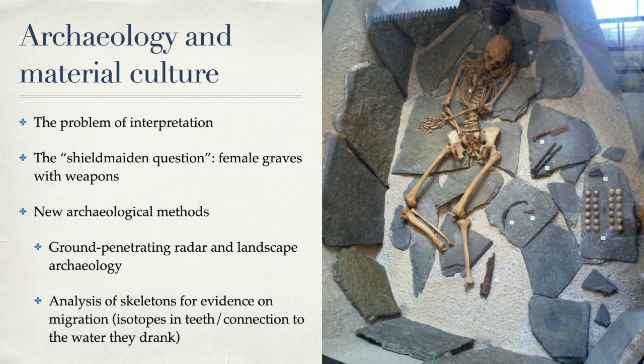Now, some of the positives about using archaeology include the improvements in archaeological methods over the last few decades. So, how do we in fact identify that the skeletons in these graves are female? Well, improved osteological techniques, right? Prior to these new techniques, a lot of the times, if people found graves with weapons in them, the assumption would simply be that the person in them was a man. You have new ways of surveying landscapes, so things like ground penetrating radar can give us an understanding of the landscape of Scandinavian settlements much more broadly without needing to dig up the whole countryside.